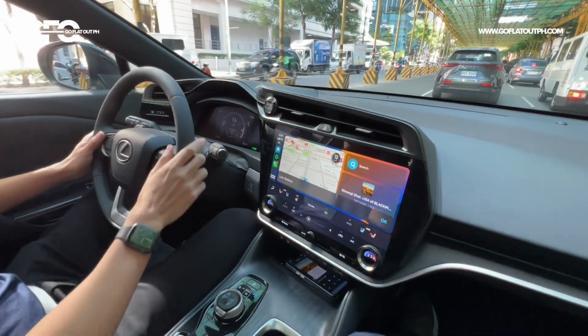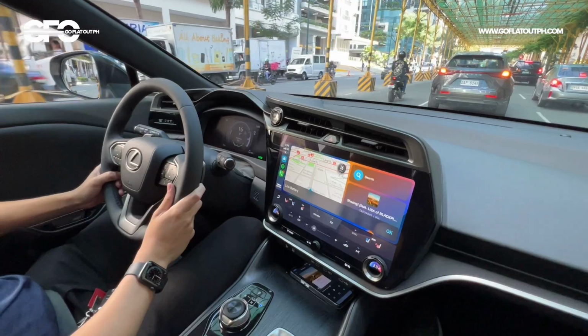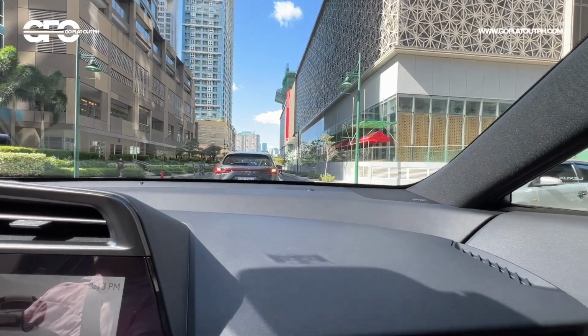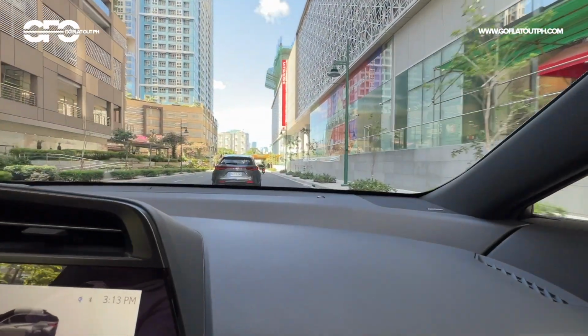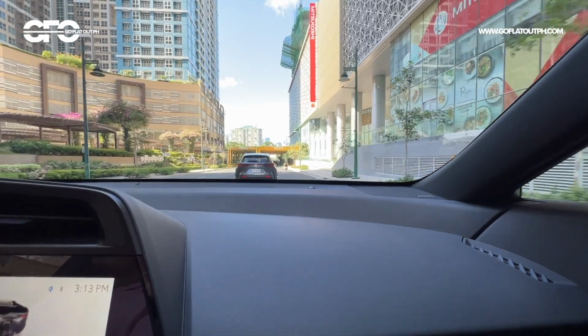So as for the other aspects of the car, like the steering and the brakes, the steering is natural in terms of feel. It feels responsive when you go through corners. The brakes also feel natural, surprisingly, for an electrified car. Usually kasi with Toyota and Lexus hybrids, based on my experience with those cars, medyo may spongy feel yung initial bite ng brakes because of the regen braking. But here, it's surprisingly natural. Ang ganda ng brake feel niya for an electrified vehicle.